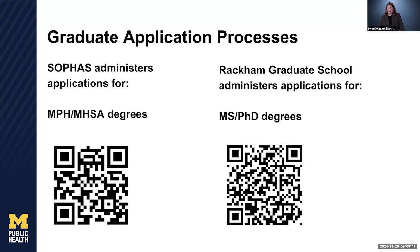Moving into the graduate application process, I want to make a quick note here. There are 2 different application systems for the degrees that we offer. If you're interested in pursuing an MPH or an MHSA program, you will fill out the SOPHAS application. And if you're interested in an MS or a PhD program, you will fill out the application that is managed by the Rackham Graduate School.